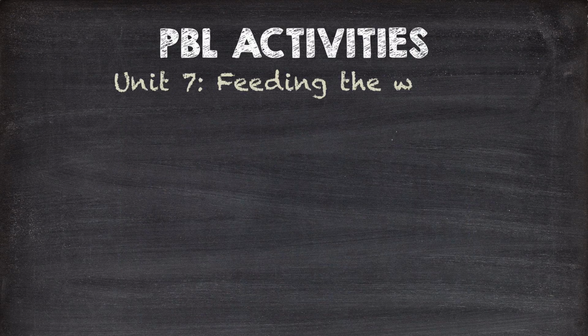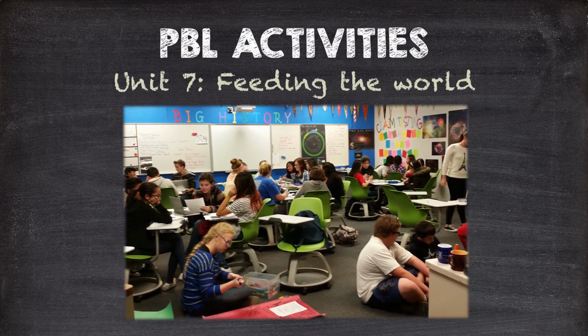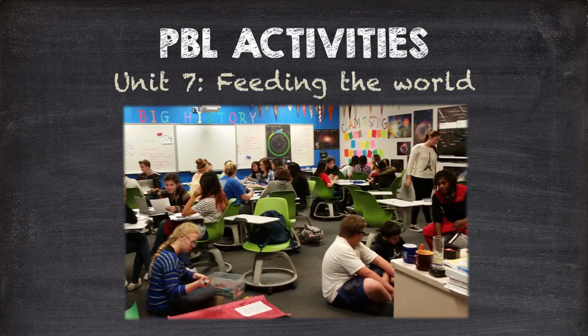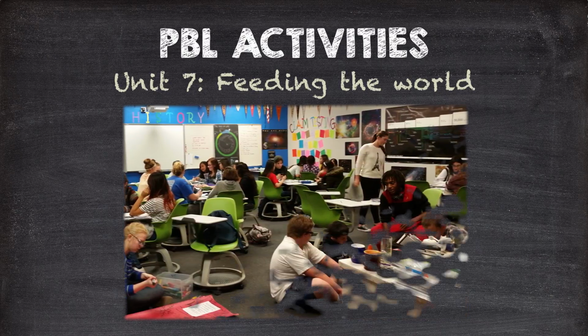In Unit 7, the activity is Feeding the World, in which pairs of students have to determine how many people the Earth could support now and in 100 years, and what conditions would be necessary to support those numbers. The deliverables for this project are an infographic, a narrative of each condition, and a structured poster presentation.